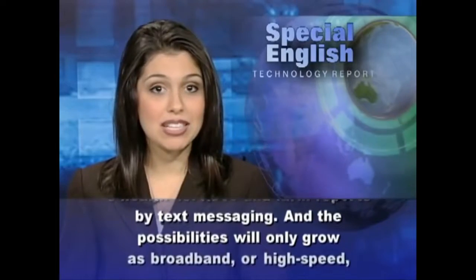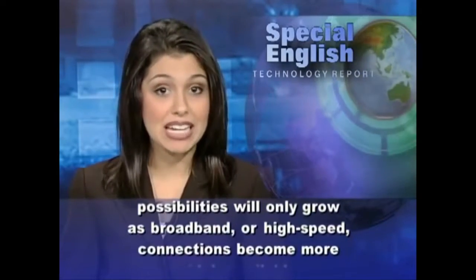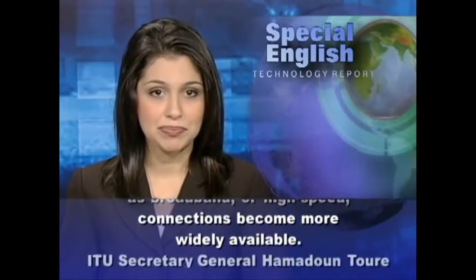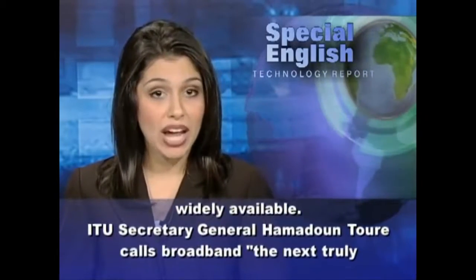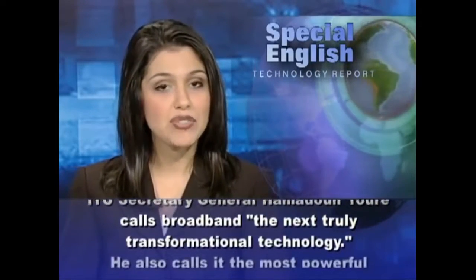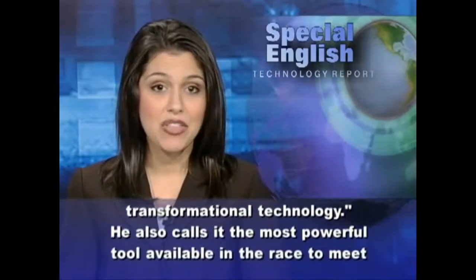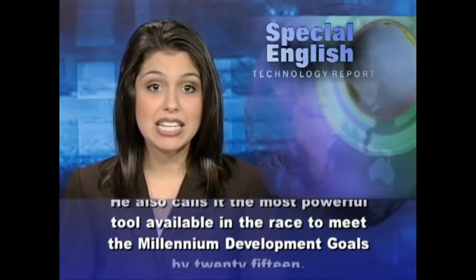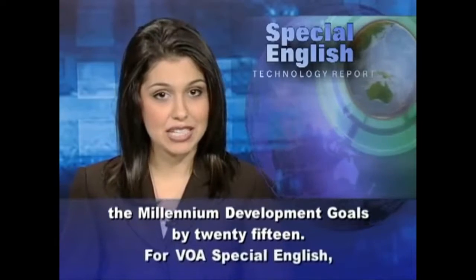And the possibilities will only grow as broadband or high-speed connections become more widely available. ITU Secretary General Hamadoun Touré calls broadband the next truly transformational technology. He also calls it the most powerful tool available in the race to meet the Millennium Development Goals by 2015.